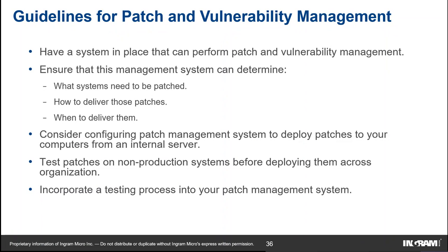Consider configuring the patch management system to deploy the patches to your computers from an internal server. The reason is that if you depend on an external server and there is a DNS change or a DNS hijack, it will download a different patch. Or if there is a new patch available, it will download the new patch instead of the patch which is being tested in your environment.